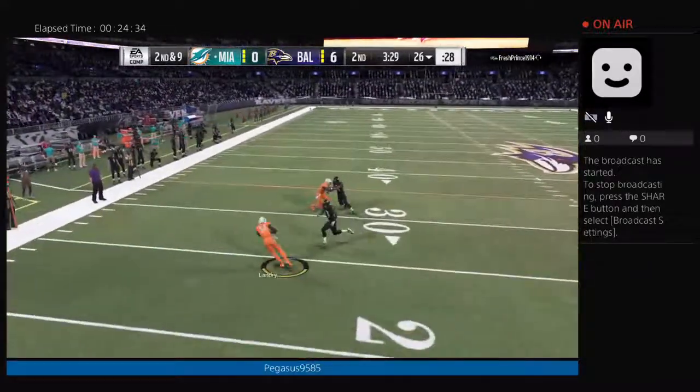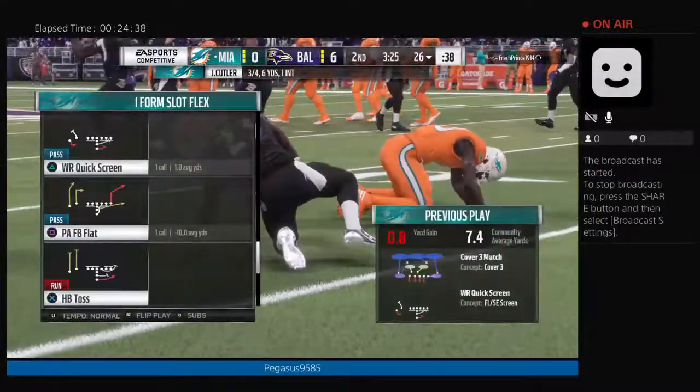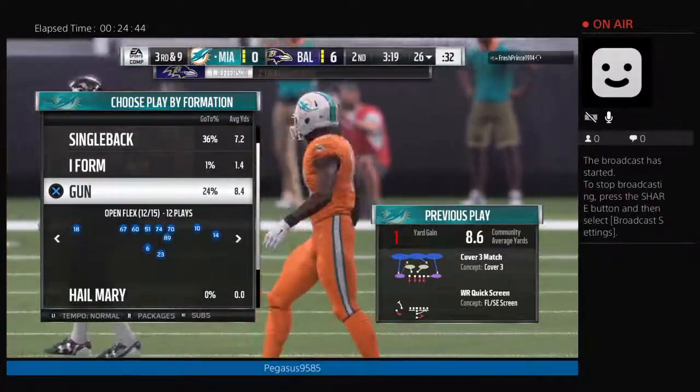Now Cutler to throw on 2nd down. Looking left side, that's caught by Landry. And he's able to get up here to the 26. That catch good for only a yard, and it'll be 3rd down.